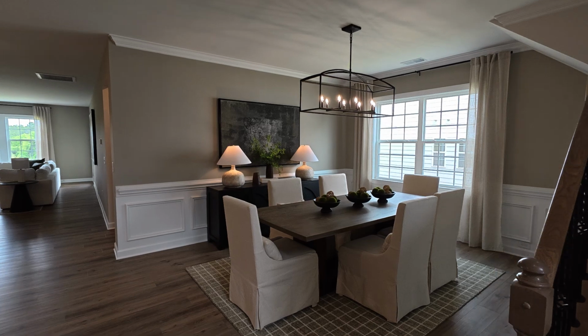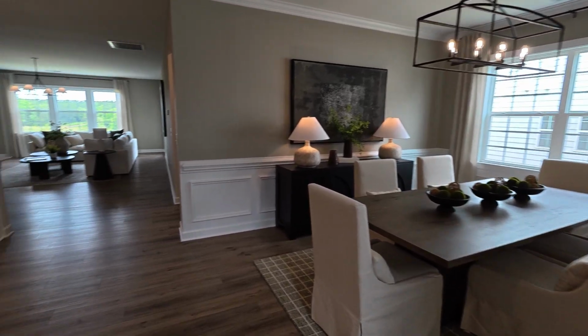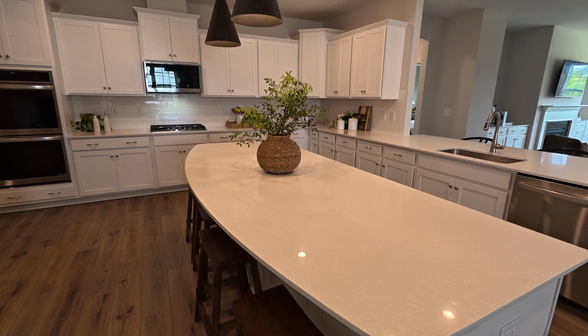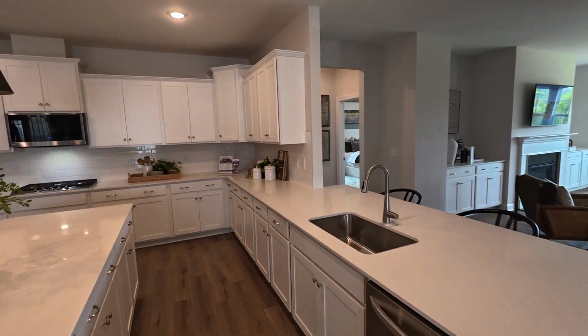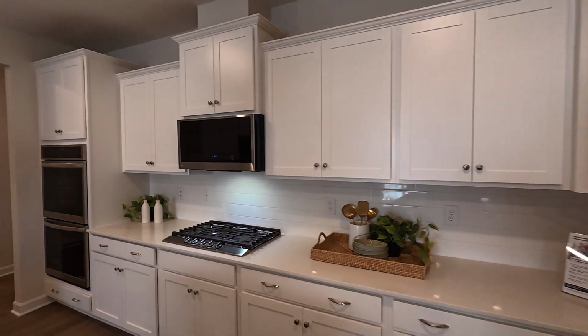See, this is open and gorgeous. I'm just saying this is well done. Oh my gosh, look at this kitchen. This is the very first model home from the sales office, and I can see why, the psychology of selling, why they put this up front. It's just a big, expansive kitchen.